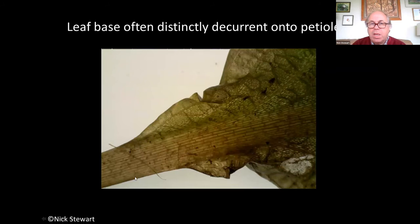Another feature, particularly of coloratus, is that often the leaves are distinctly decurrent onto the top of the leaf stalk. So not on every leaf, but certainly some of the leaves often have a little bit of tissue continuing down the top of the stalk.